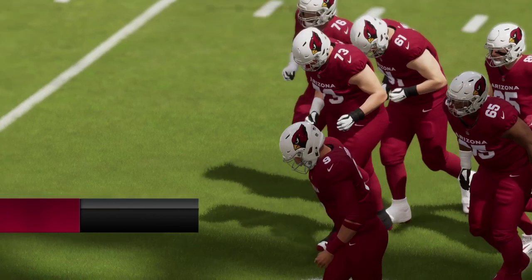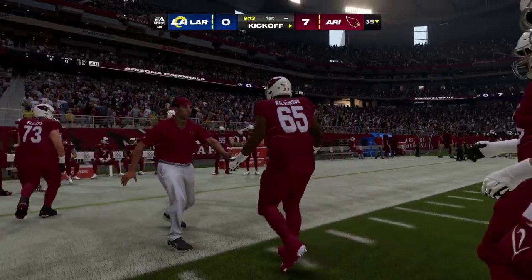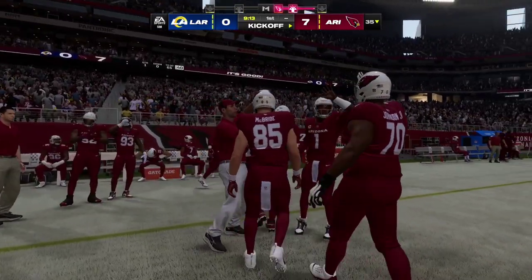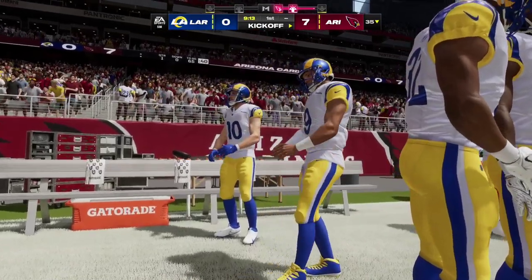Extra point good by Prater, and it's now a 7-0 game. Scoring summary, 3-play drive. And it was a touchdown run by James Conner that was the exclamation mark.